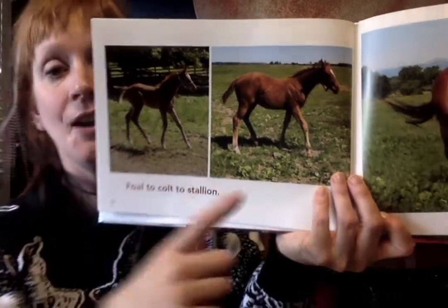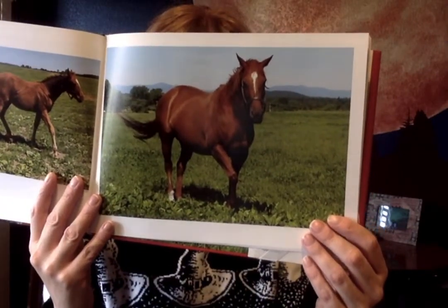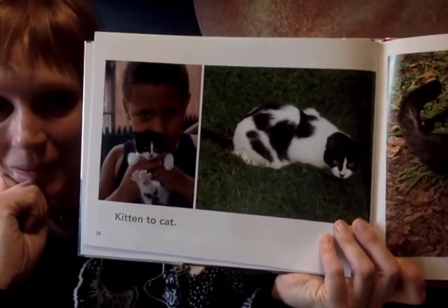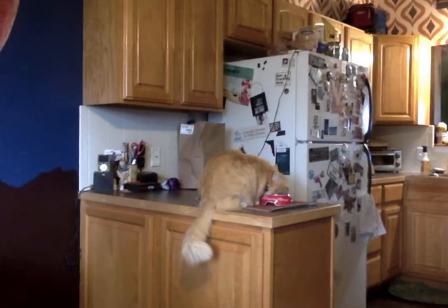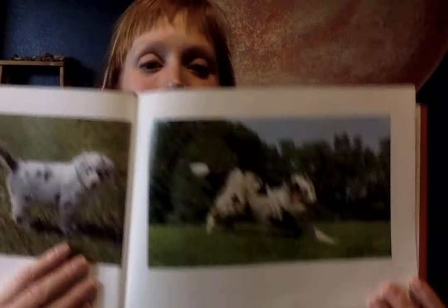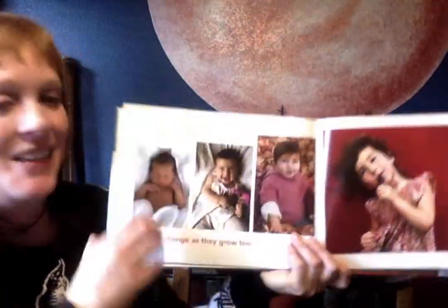Foal to colt to stallion. Kitten to cat. Sometimes they look like this. She's busy. Puppy to dog. What do dogs say? Woof, woof. People change as they grow too.